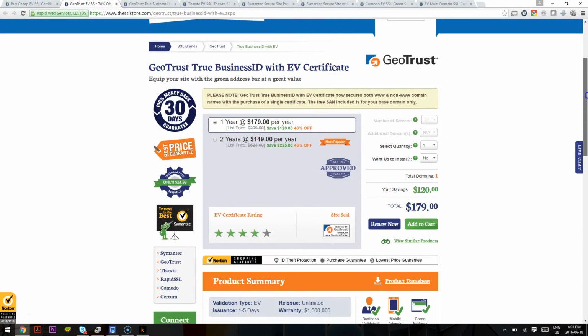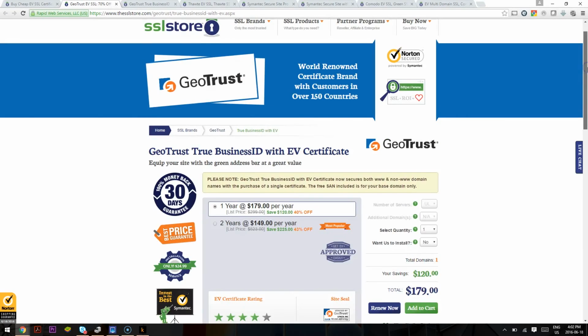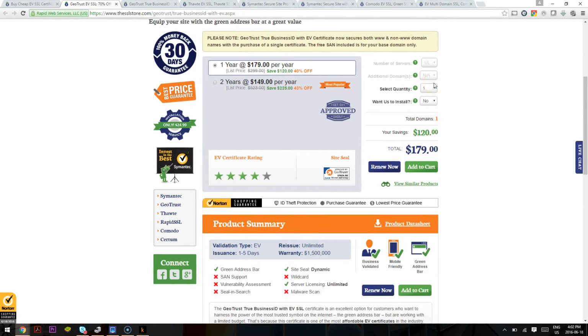If we look at the GeoTrust, you've got the green address bar, and you've got unlimited server licensing. So if you've got a really massive website spread out over 20 or 30 or 40 servers, you only need one SSL certificate across all those servers. But it only works on one domain name. So if you've got 2 different sites, then you need 2 different SSL certificates, or even 2 different subdomains. So if you have www.youtube.com and then you have videos.youtube.com, you would need a separate certificate for each of those.